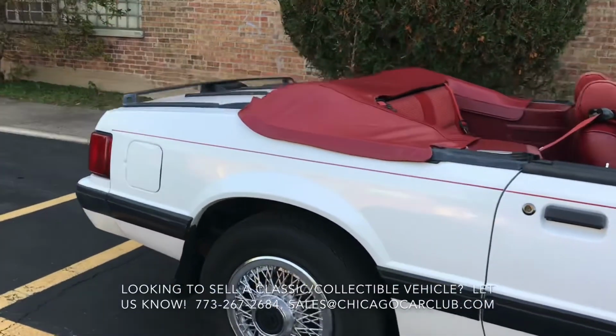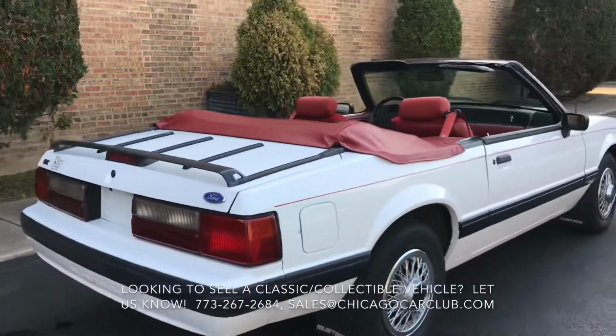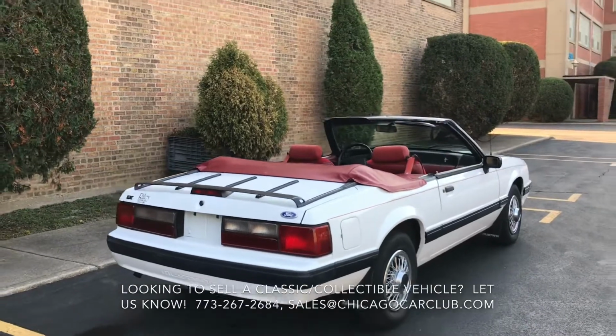Hubcaps are in good shape, polished wire. The tires, they're good, but they're older than they should be, so I recommend replacing those sooner rather than later.